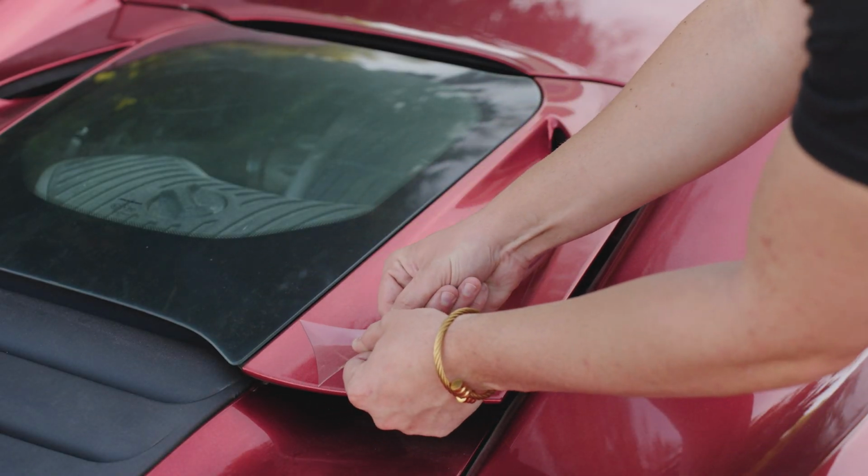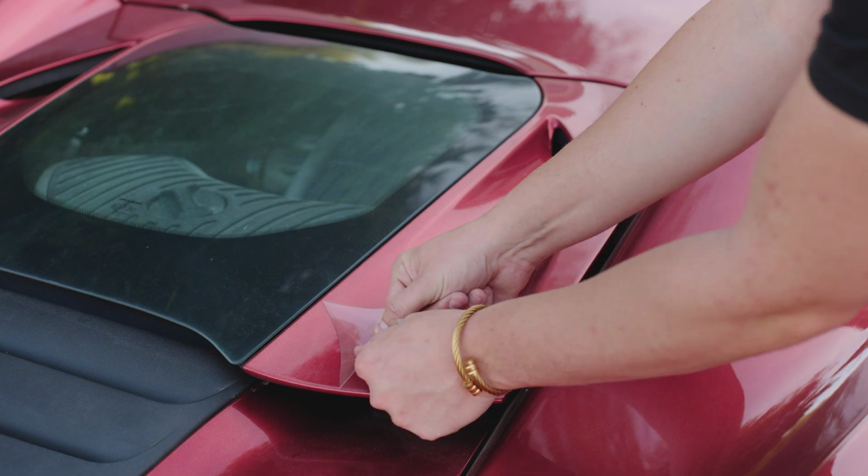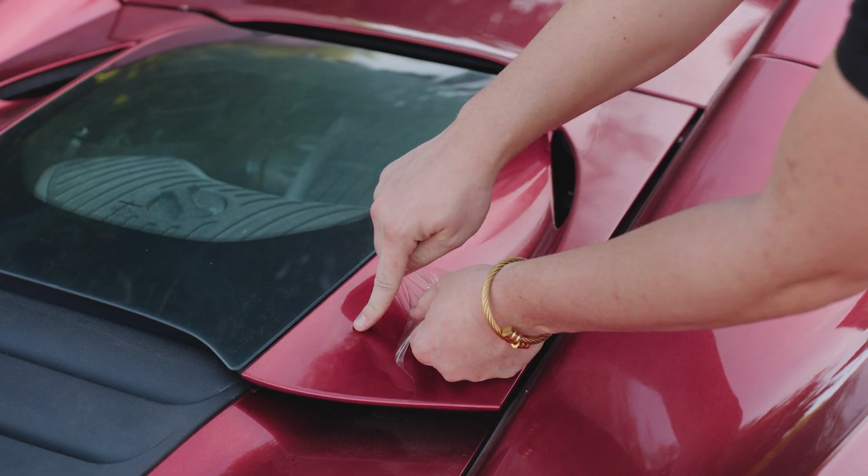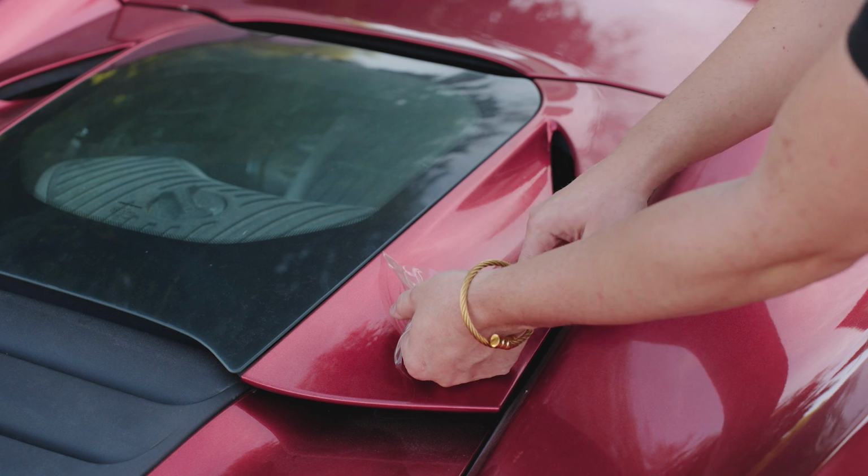We will start off with the easy to access areas, and hopefully this just kind of peels right off. Hopefully it's not old enough to where it actually kind of flakes and chips. So satisfying. I can feel, it's just night and day texture difference.